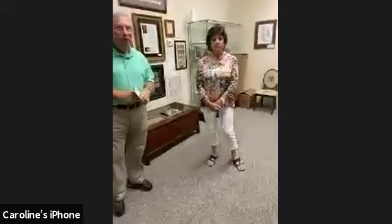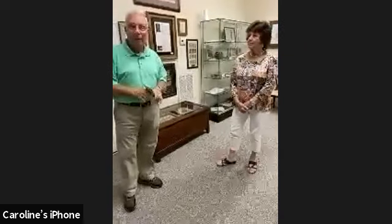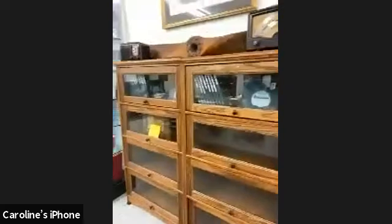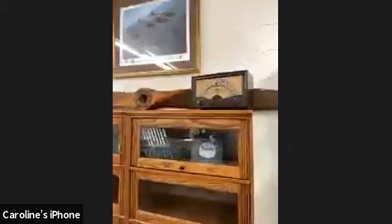Yes. We got a nice donation from a little thing we applied for, a grant. We were able to buy some of these display cases. The attorney, the barrister bookcases there came from the Leavitt collection. They were nice enough to donate those to us as well. That's very nice. The propeller up there came from them.